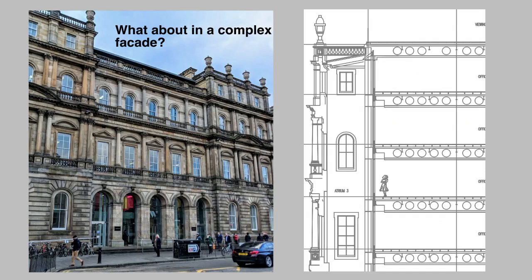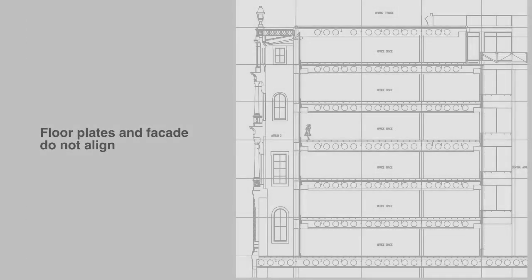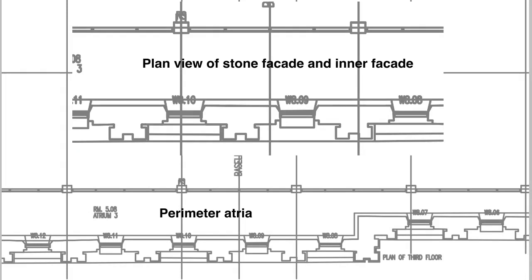Here we have a historic building in Edinburgh, Scotland, in which a traditional stone facade was to be retained and a new office building created inside. It had both core and perimeter atria. And just to make it really interesting, the inside floor plates didn't align with the facade. And as with many traditional Victorian buildings, the facade was rather more than a meter thick. The complexity of this facade is also evident if we look at the building plan.